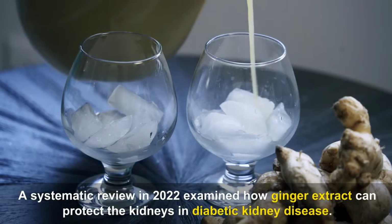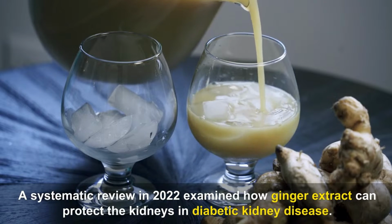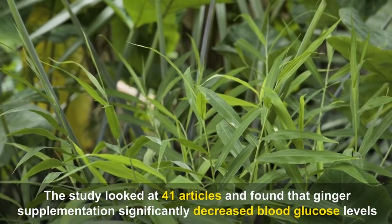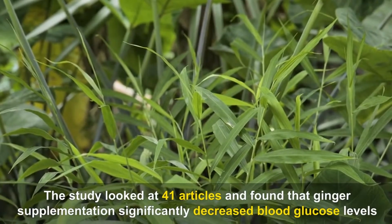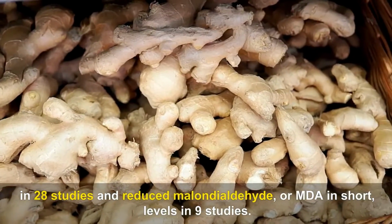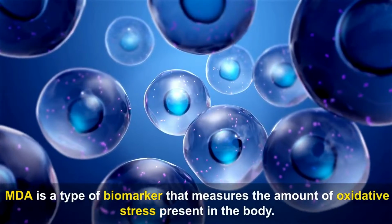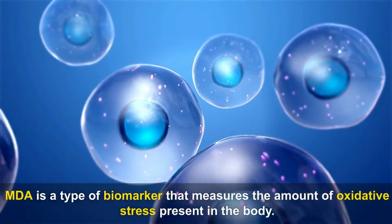A systematic review in 2022 examined how ginger extract can protect the kidneys in diabetic kidney disease. The study looked at 41 articles and found that ginger supplementation significantly decreased blood glucose levels in 28 studies and reduced malondialdehyde, or MDA in short, levels in 9 studies. MDA is a type of biomarker that measures the amount of oxidative stress present in the body.